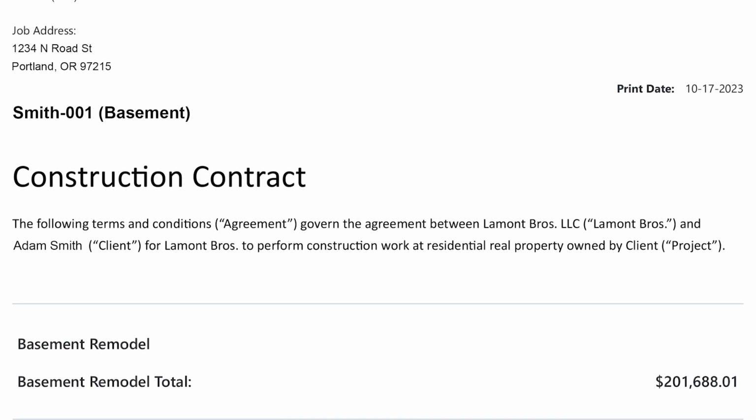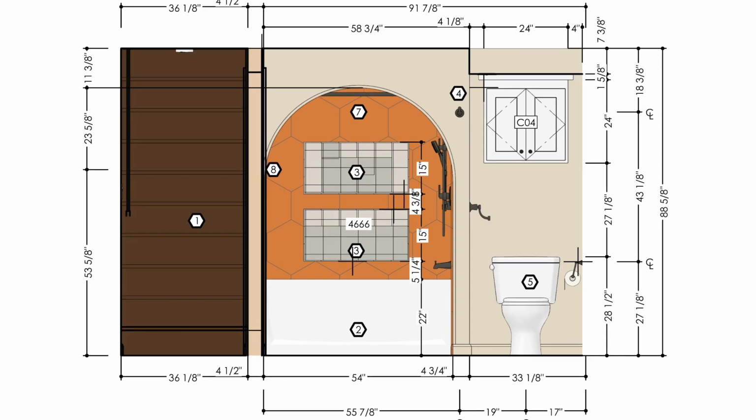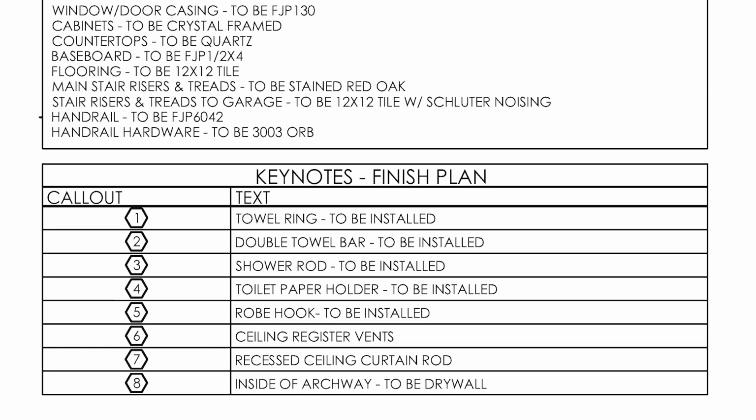In construction, a fixed price contract is a contract that the client and the contractor agree upon that is based off of a detailed set of plans and a detailed scope that is defined well before we start construction.